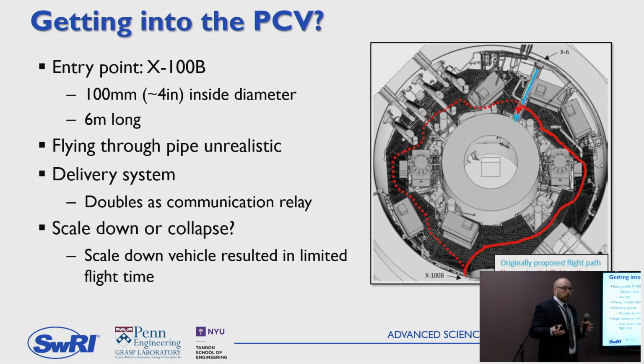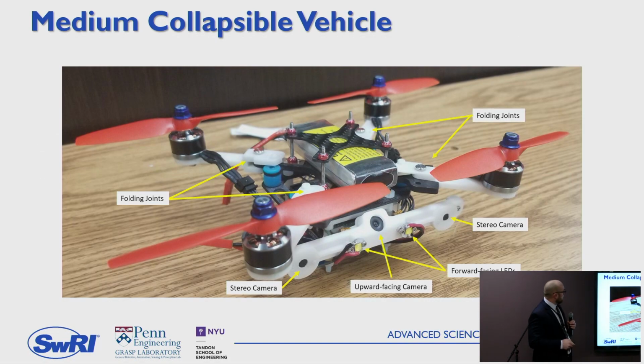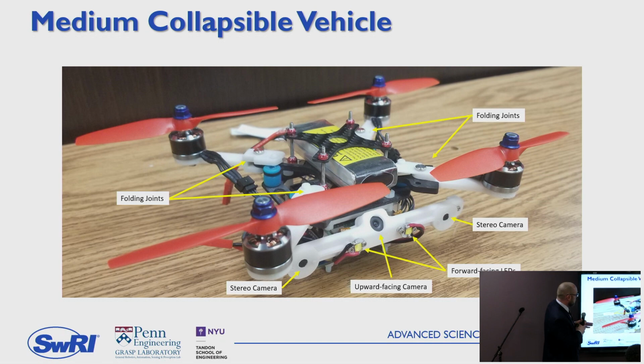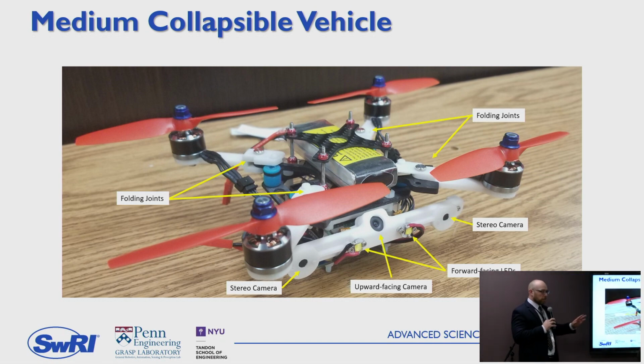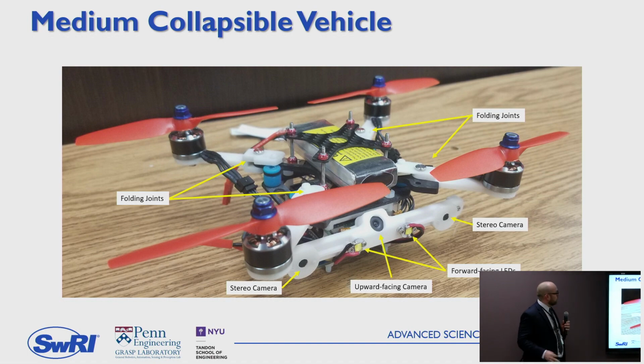So we said, okay, we're going to fold this vehicle. So this is the second prototype for the folding system, and it's the full Snapdragon flight complement. It's got 4 cameras on it. It's got 3 lights, the 2 here on the front, and there's one underneath that's got a really interesting lens on it to help disperse light consistently for the optic flow.